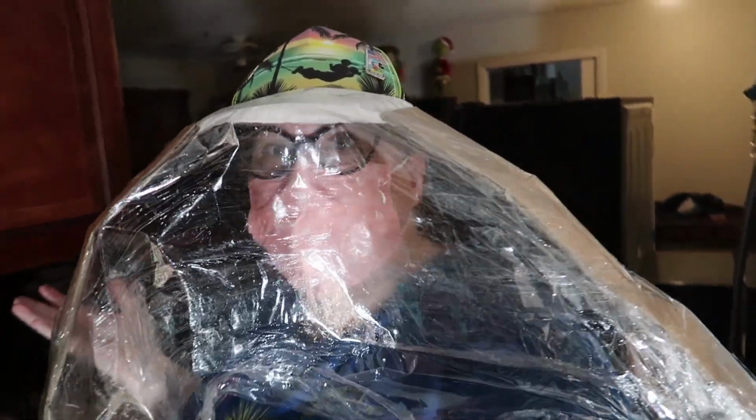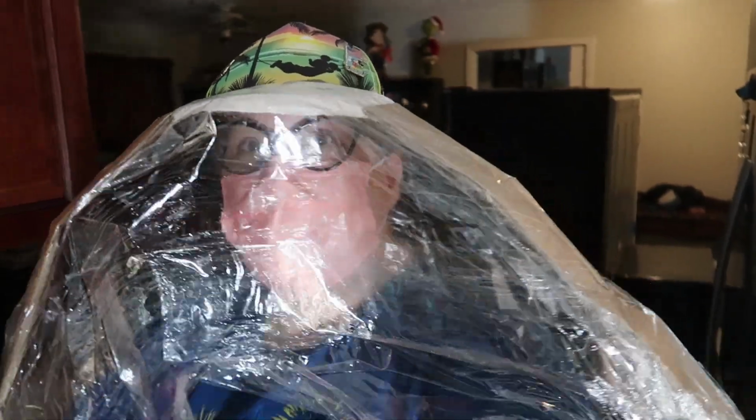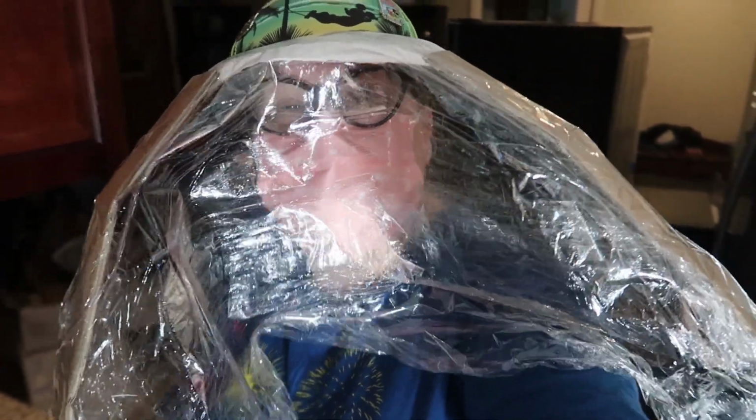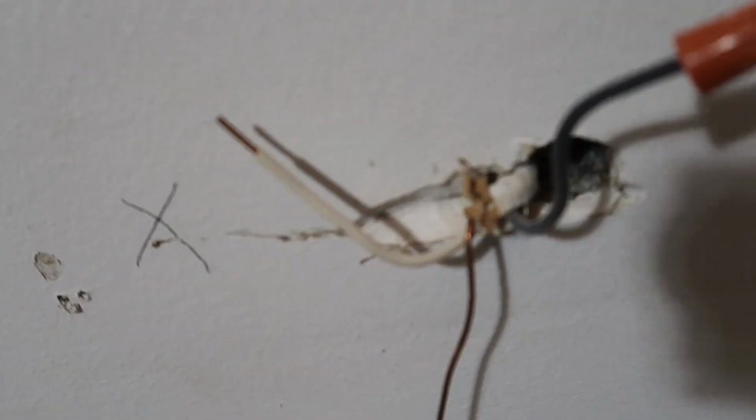Can't tell if that's blurry or not, but sometimes you have to get a little creative to keep the dust out of your eyes, because you're in the middle of the global pandemic and can't just go buy a plastic face mask anywhere. So what I'm doing is I have to drill out a place to move the wire, because we couldn't access it from above. So I just want to keep the dust out of my eyes, and I have my mask on to prevent a migraine.